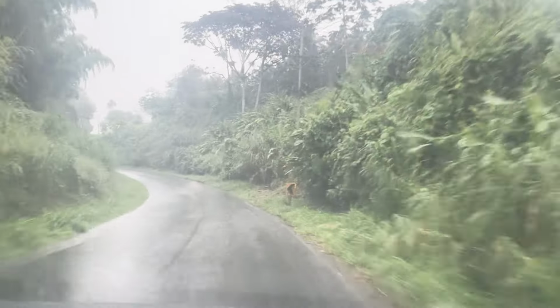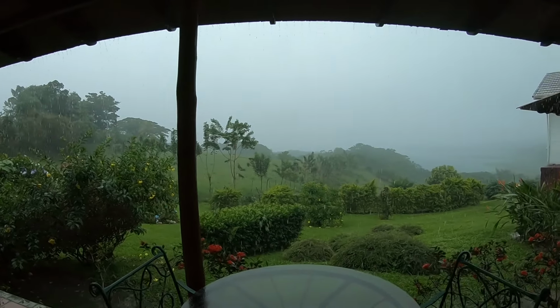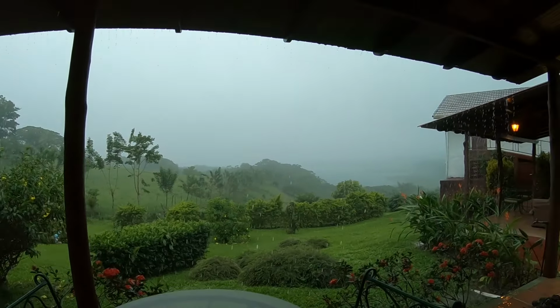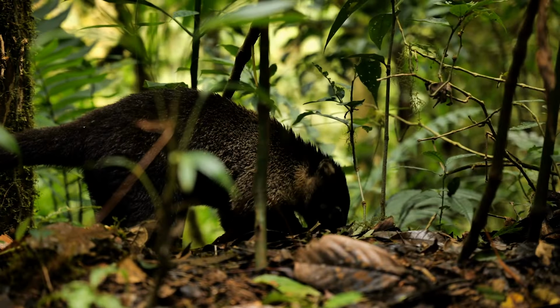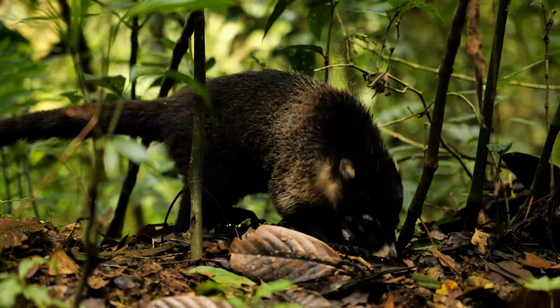Oh, this looks cool. The next morning, we head out to our next destination, Monte Verde. But first, a snack break.